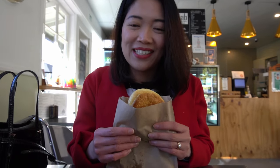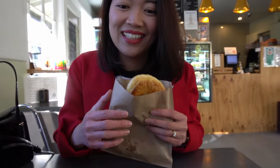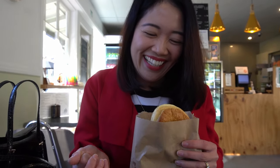autumn. So I'm having steak pie. I think this is one of the best sellers here. And you are having lamb and mint. Lamb and mint. And this is coming from another recommendation from our good friend Jan Metz. So thank you.